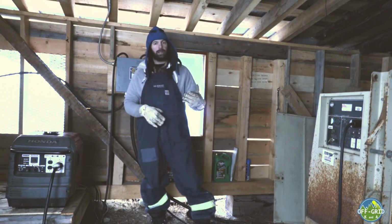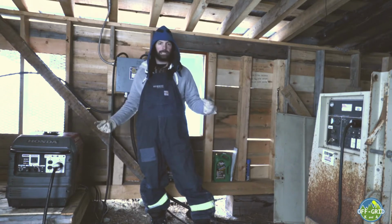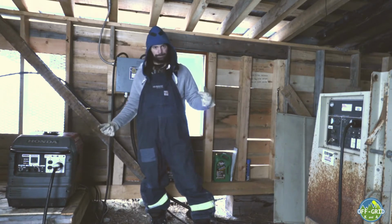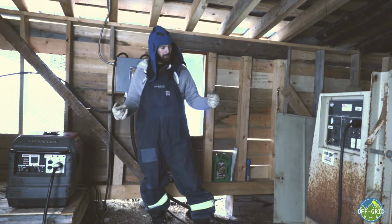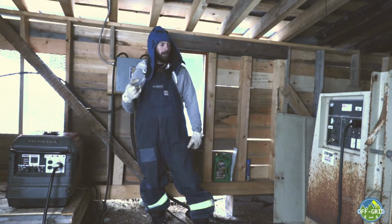So that's one thing to keep in mind when you do have systems like this with both diesel and gasoline. So if you are looking at a backup generator, do keep that in mind.